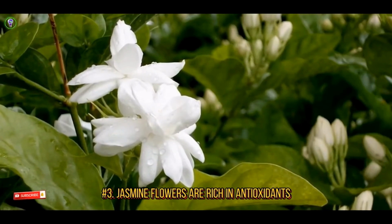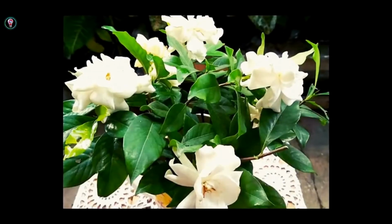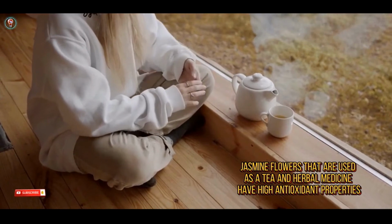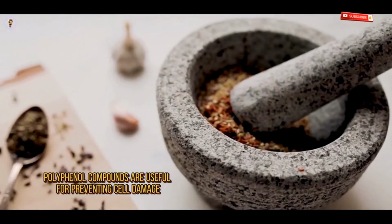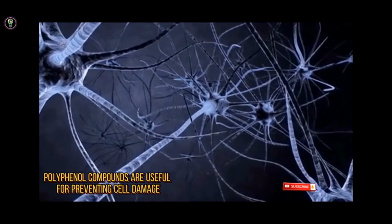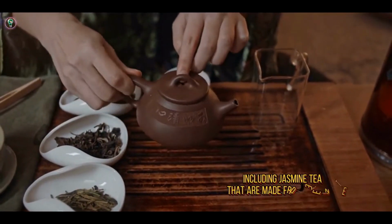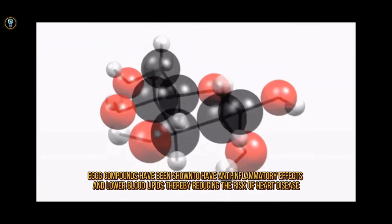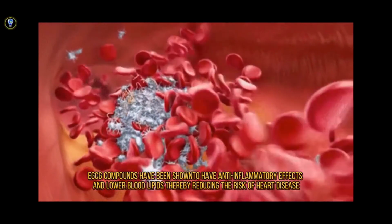Number 3. Jasmine flowers are rich in antioxidants. Jasmine flowers that are used as a tea and herbal medicine have high antioxidant properties. Polyphenol compounds are useful for preventing cell damage, including jasmine tea that is made from green tea. EGCG compounds have been shown to have anti-inflammatory effects and lower blood lipids, thereby reducing the risk of heart disease.